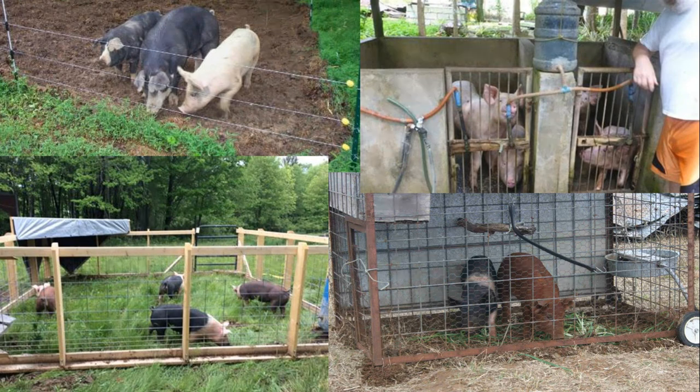Top right is a permanent pig pen made out of concrete. And the bottom right is a pig tractor. So looking at that, I would say that those little pigs don't have enough room in their little pig tractor. I would give them more room. But either way, you're going to want to move those pigs very regularly, probably every day or two, so that they have fresh ground to root up. And then you could follow behind. So after you take them off of the ground, then you could work the soil and start planting a garden behind them. And that's how you could work your pigs into a crop rotation.